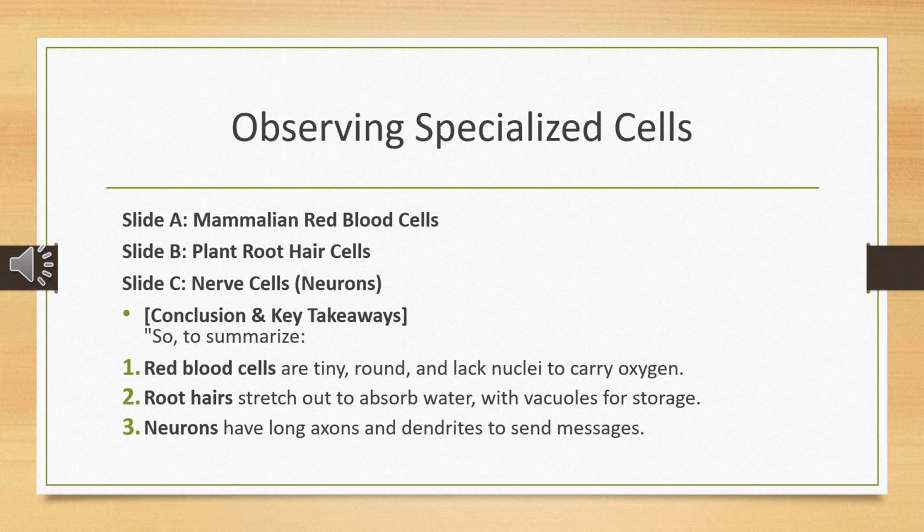Root hairs are elongated to maximize water absorption from soil. The big vacuole stores water, and the cell wall keeps it sturdy. Plants are geniuses at survival.